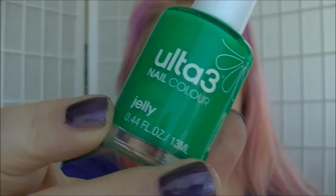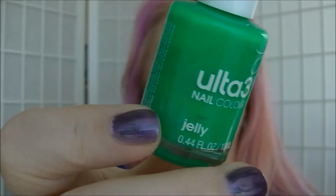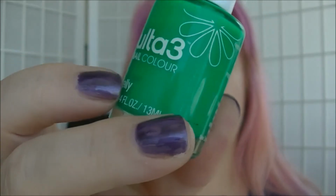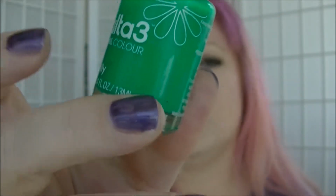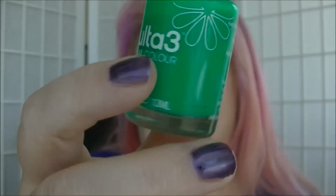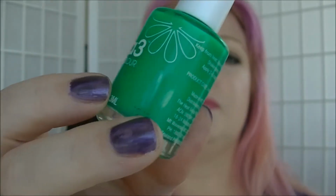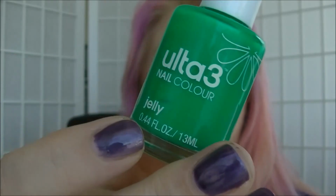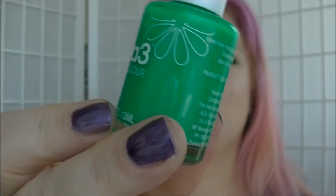Next up we have Ultra 3's Jelly, which is a green nail polish. It is virtually a neon green, and it is very much a jelly. I actually made a jelly sandwich with this one, and I can't remember which glitter I used, but I figured that was funny, a jelly sandwich with jelly nail polish. And this is what it looks like on the nail.